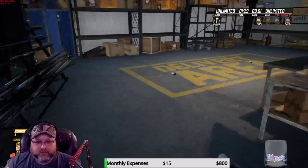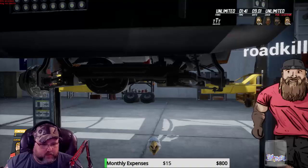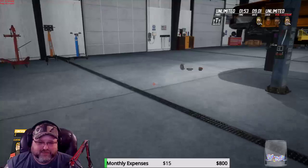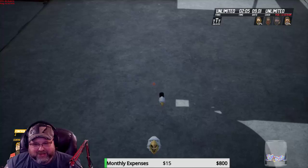Alright, let's see. Okay, I've got an American whole front end apart. I don't know if you can see. That's the American Eagle tailpipe. Put that sucker on. Let me go get the other one. That's kind of small, don't you think? Yeah. All right, let me go get my wrench.